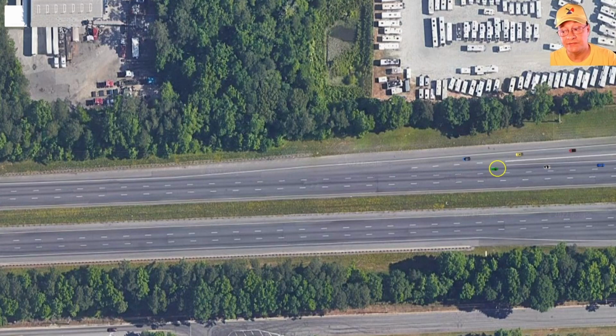Because if a vehicle from the side lane is traveling faster than a vehicle in the main lane, then it's easier for that vehicle to slow down for the vehicle ahead of him than what it is to try and accelerate if he was going too slowly to get ahead of the vehicle that is actually behind him. So vehicles have to maintain the same speed, and then we find that it's easier to merge.